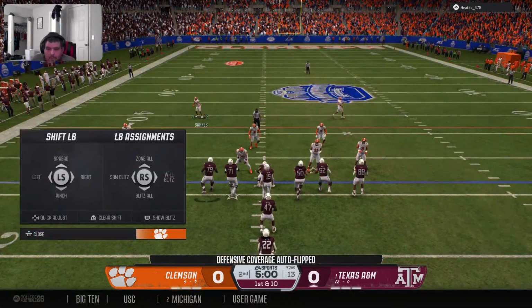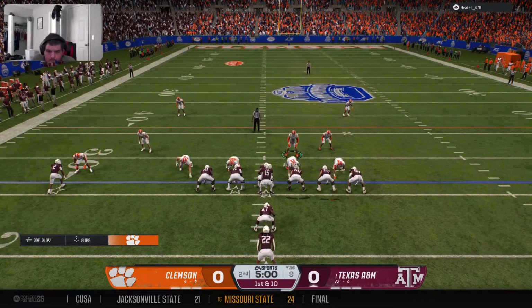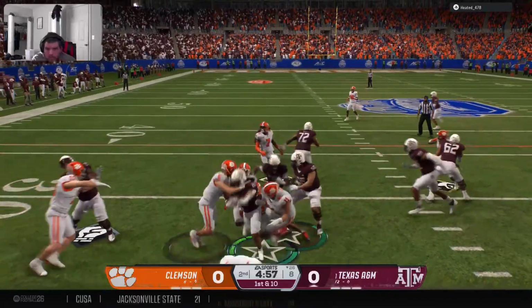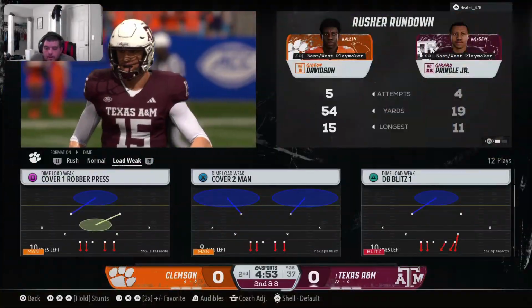Back at it to start the quarter. Offense getting set to run a first down play. Takes the handoff. It's Pringle. The gain is 2 yards, so it's 2nd and 8.